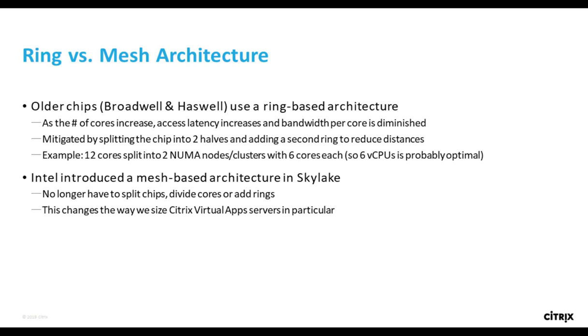Okay, so that's probably a lot, but let me provide an example since that always helps. If you run into a 20-core chip like I did a few months ago at a customer, it's not necessarily split into two NUMA nodes with 10 cores each anymore, and 10 vCPUs might not be the way to go for each of your XenApp servers. At this particular customer, we ended up deploying a 16 vCPU spec on a new 20-core gold chip with that mesh-based architecture, and the performance was outstanding. We got that linear, great performance that you'd expect. So it just goes to show you that what was the best practice even a year ago might not be the best practice today.